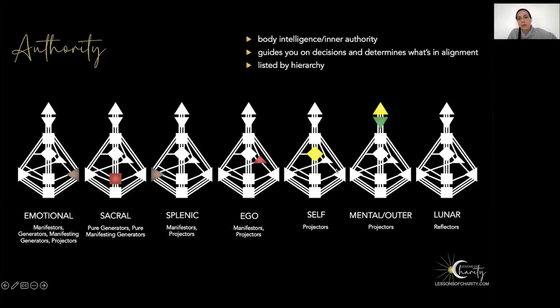But if you have your ego or yourself defined or identity defined as your authority, it's always about your voice. It's speaking out. And you can speak to yourself in the mirror, right? You're just supposed to hear your voice and what it says, because your voice will always tell you the truth. If you are a mental projector, your voice is also your authority, but your environment is too. The difference between the ego and the self versus mental is that mental needs to have more than one person to speak to. They can't just speak to themselves. They have to have a trusted advisory board, and they have to tell each person that story. And each time they tell that story, the consistency in the story is what will help guide that decision.